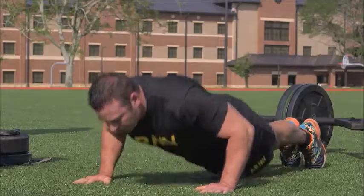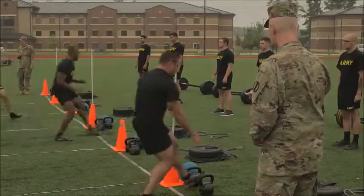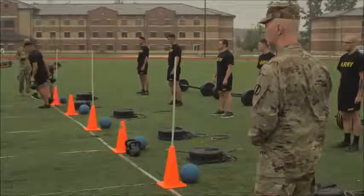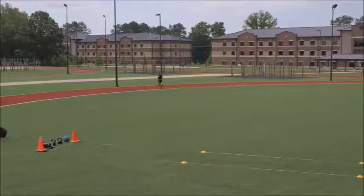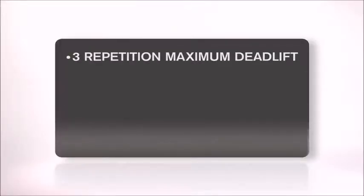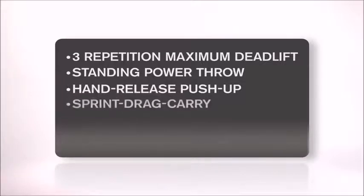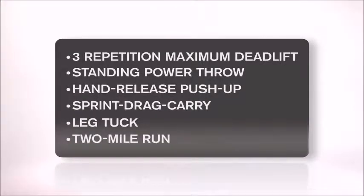The ACFT tests all of the major muscle groups and provides an accurate assessment of a soldier's physical readiness for military duties. The events are completed in order and take 50 minutes or less for an individual soldier to complete. The uniform for the ACFT is the Army Physical Fitness Uniform. The events are the 3-repetition maximum deadlift, the standing power throw, the hand release push-up, the sprint drag carry, the leg tuck, and the 2-mile run.